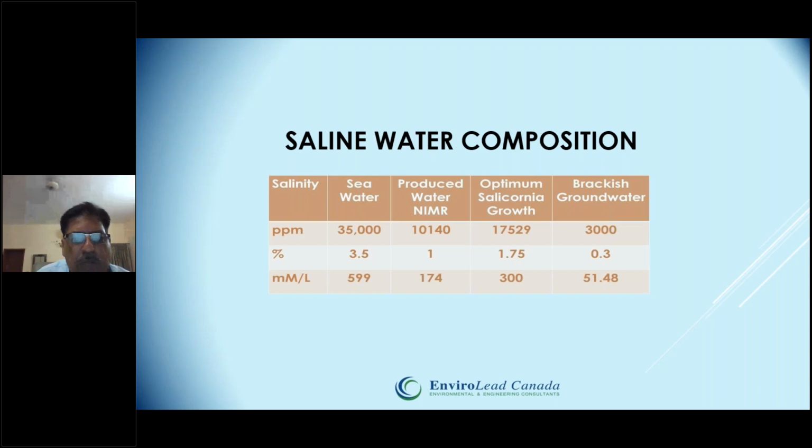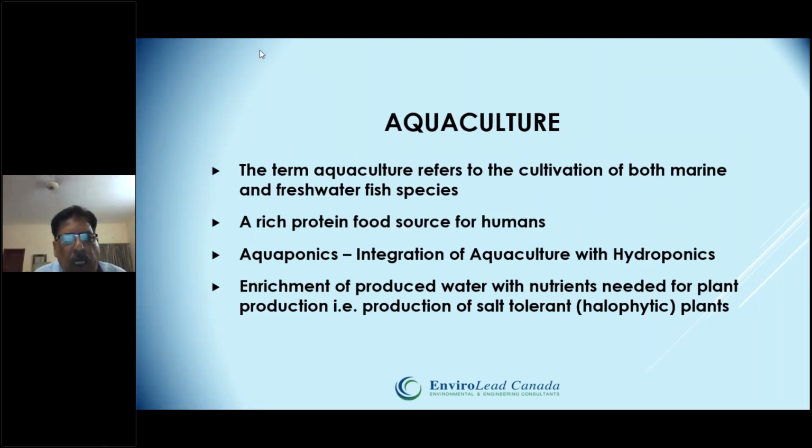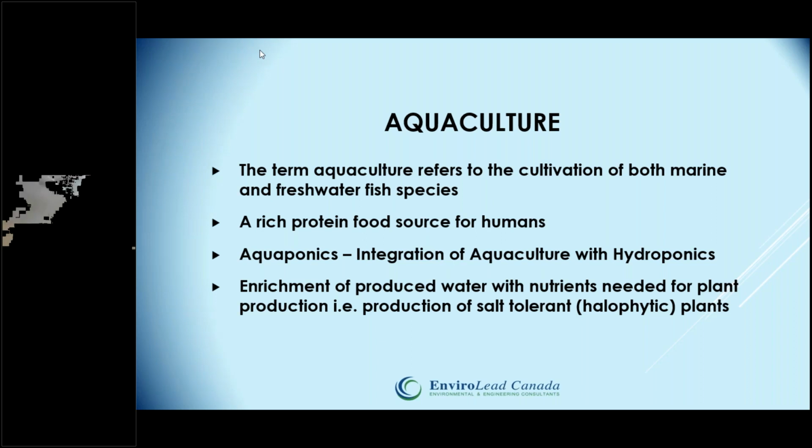So how can I do that? There are certain ways. Aquaponics refers to the cultivation of both fish and plants. The sequence is aquaculture first: we use this water to rear our fish, and the excreta of that fish will enrich that water in terms of plant nutrition, and then we can use the same water for the hydroponic production of veggies. So that's the process.